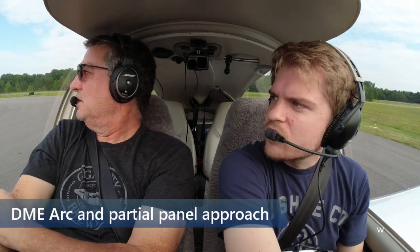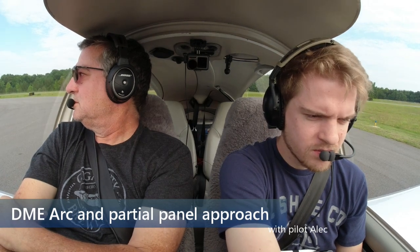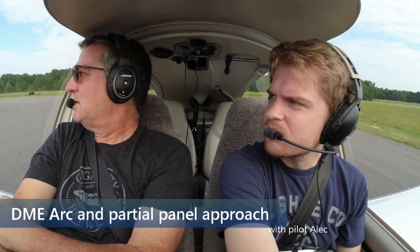Diamond 526 Delta Sierra, traffic inside just apart. Yes, sir, I have that traffic in sight. They're headed northeast. You can pass southeast of them or go around behind them on course 20, cleared for takeoff. Roger, cleared for takeoff on 20, 526 Delta Sierra.